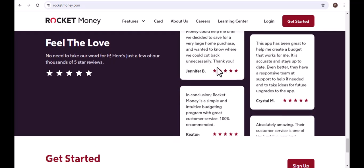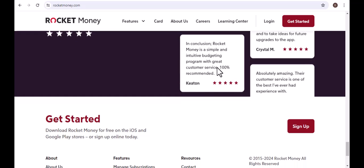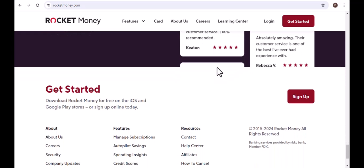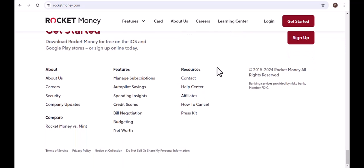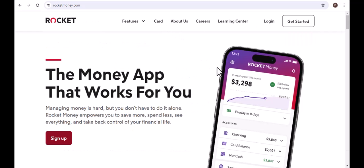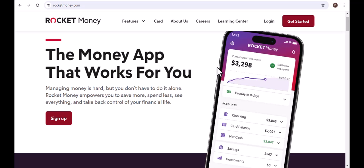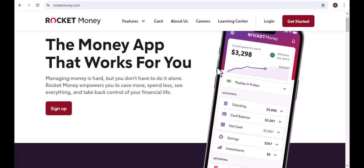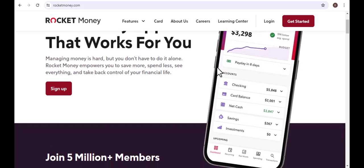Here's how it works. You identify a bill you want them to negotiate. You provide some basic information, and their team gets to work. They'll call your provider, armed with data and negotiation tactics, to see if they can find discounts, promotions, or better plans for you. The best part? They only charge you a percentage of the savings they achieve. So, if they don't save you money, you pay nothing. It's a win-win. I've personally seen my internet bill drop by a noticeable amount thanks to Rocket Money's negotiation service.